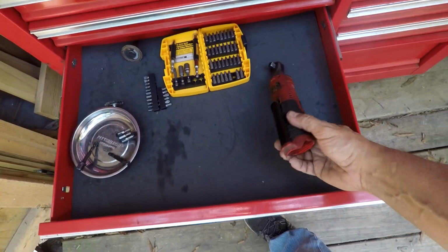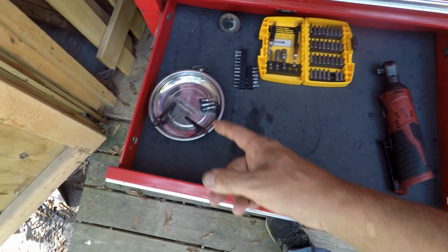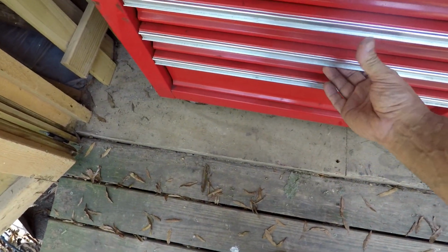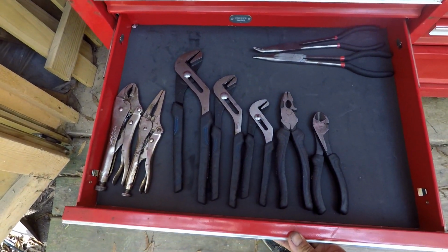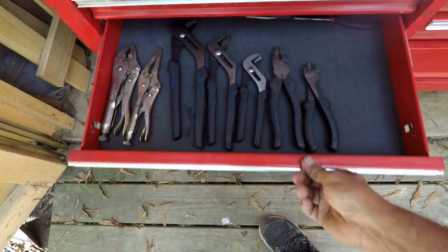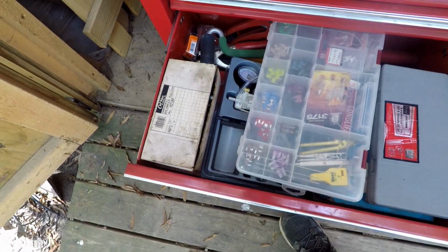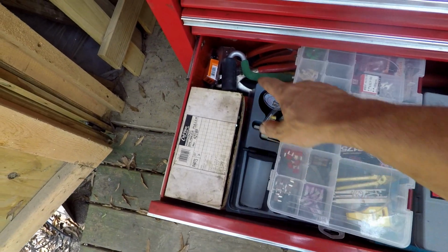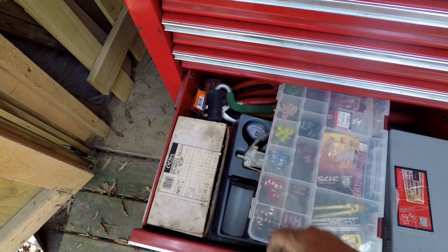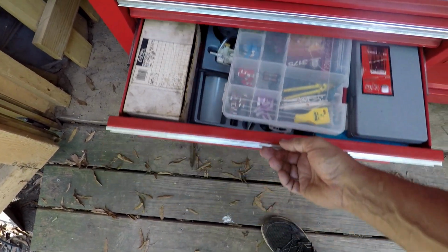Then I've got my battery operated ratchet, some odd and end tips, magnetic holder, pliers. Here's a few of my pliers that I have. I have some inside right now, that's why you see missing spots, working on stuff. And then down here is my vacuum pump and tap and die set, fuses, and a bunch of odd and end hand tools there, as well as a gear puller, steering wheel puller.